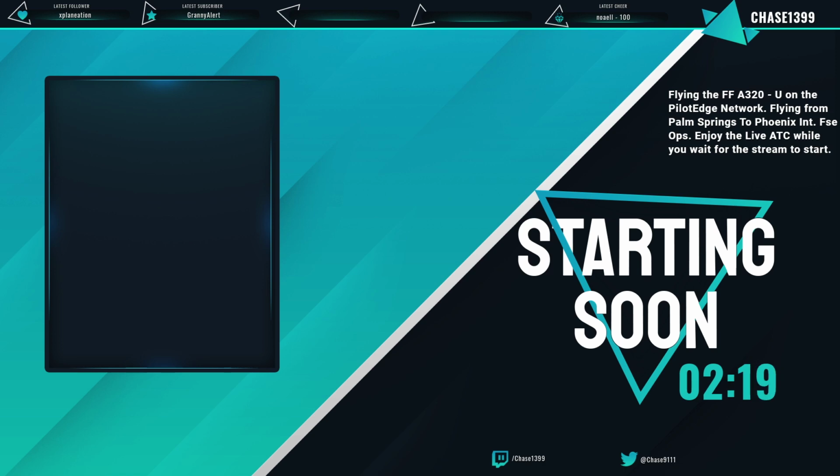Connected to PilotEdge. LA Center, roger, the LA altimeter is 2973. You can expect moderate turbulence between 1900 and 14,000. Actually, it starts at flight level 250. It was last reported by an Embraer.